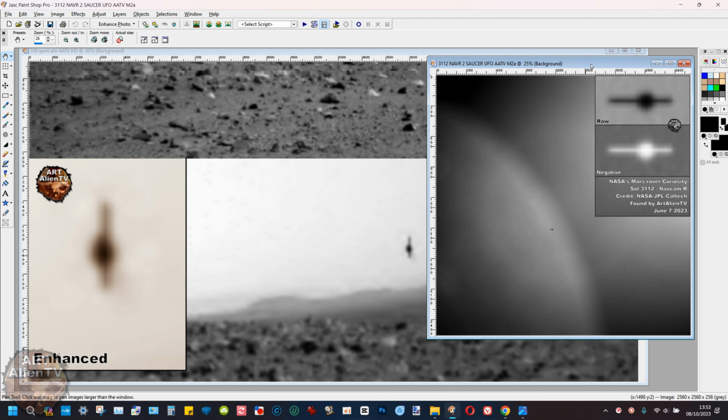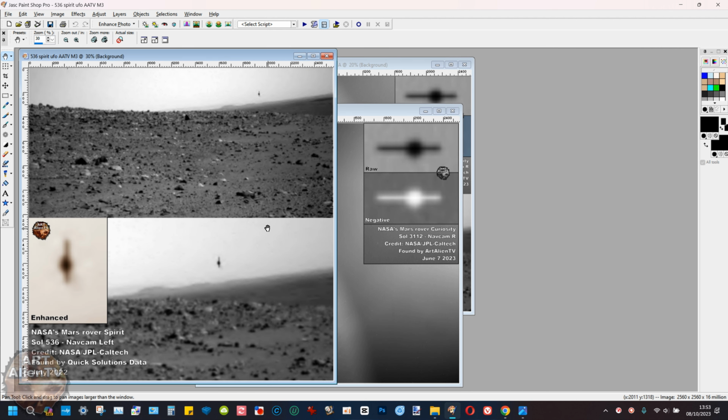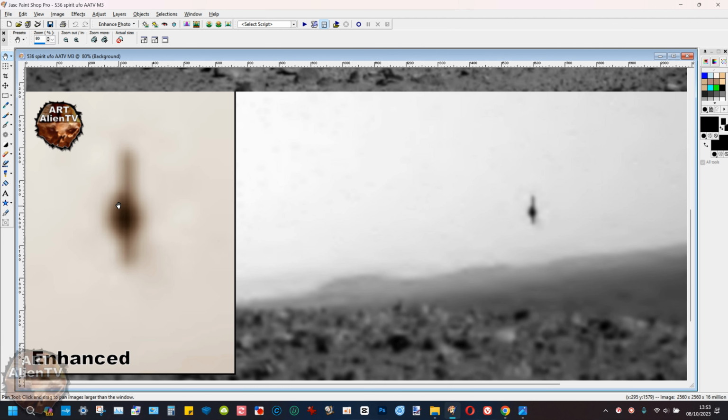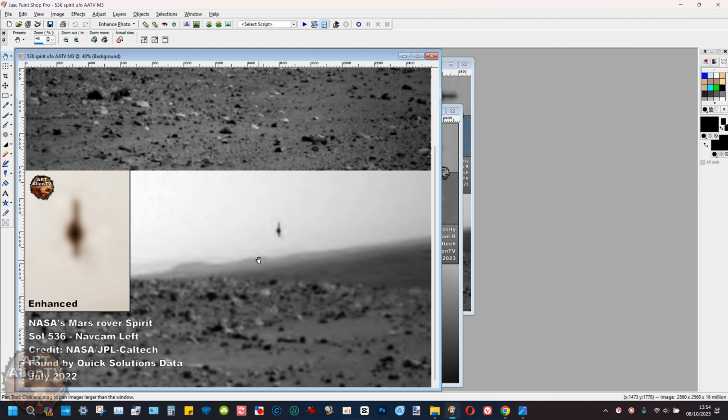And on this one, we have exactly the same detail. We have a longer one and a shorter one with a spherical body. This has a spherical body, but we've got extra detail here. So it kind of looks a bit different, but I think it's the same thing. It's just a different angle. We're seeing part of the back here, I think, just there where my hand cursor is. So it's more ovoid, but it's the same thing. The same wing configuration.